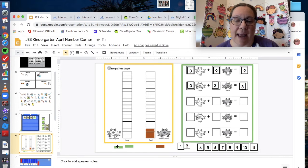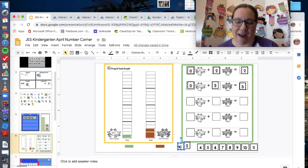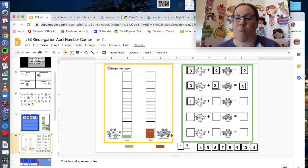So we're going to add a frog bar to our chart here on the frog side. Oh, he looks so much happier. He was kind of sad last week because we didn't have a number for him. And so how many frogs did we say we had? We said we had 1, so Miss Morris is going to copy that, and I'm getting better at this. Have you noticed? Miss Morris is figuring out how to use this number corner online. 1 frog. How many toads did we have?